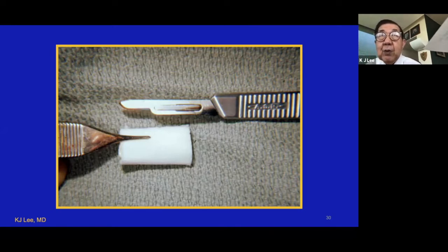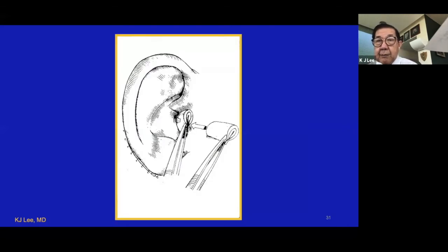So you take what we call in the United States TELFA, T-E-L-F-A, which is non-sticking, and you roll it up like a cigarette butt, about that size. I only put the scalpel there to let you know the approximate size. It's like a cigarette butt. Next. And I put that in carefully against the corner flap.